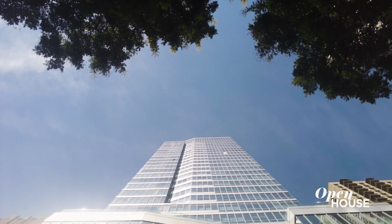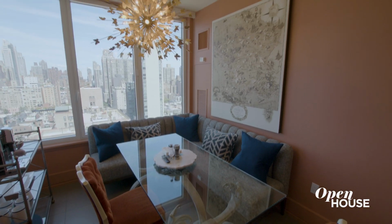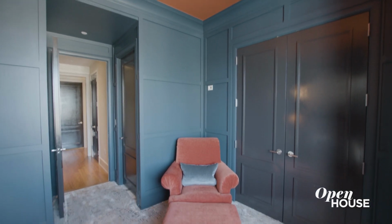This is a modern apartment tower on the Upper East Side, but my client came to me because she didn't want her home to be like a cookie-cutter white box like so many of them tend to be. And if you know my work, you know I must have been ecstatic about my client's request for color and character, two things I know everything about.